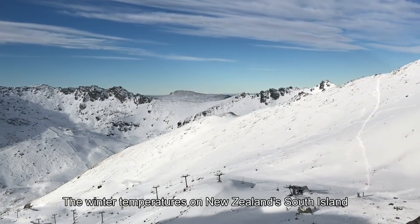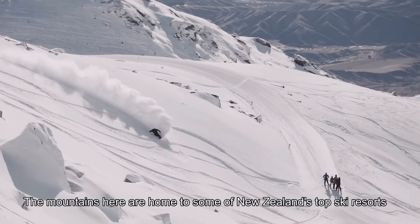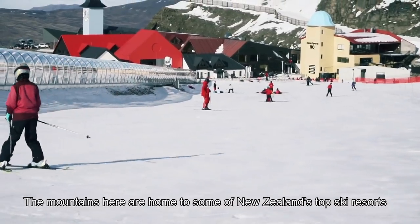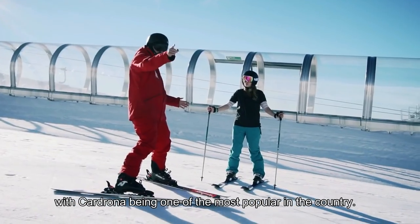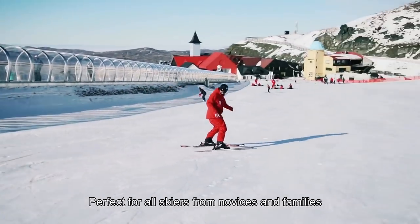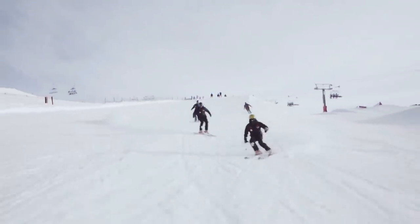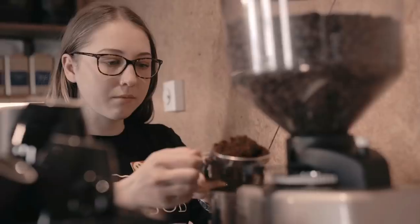The winter temperatures on New Zealand's South Island are relatively low, and the snow in the mountains around Lake Wanaka is packed thick, making it a skier's paradise. The mountains here are home to some of New Zealand's top ski resorts, with Cardrona being one of the most popular in the country. Perfect for all skiers from novices and families to the World Extreme Games and Winter Olympic gold medalists.